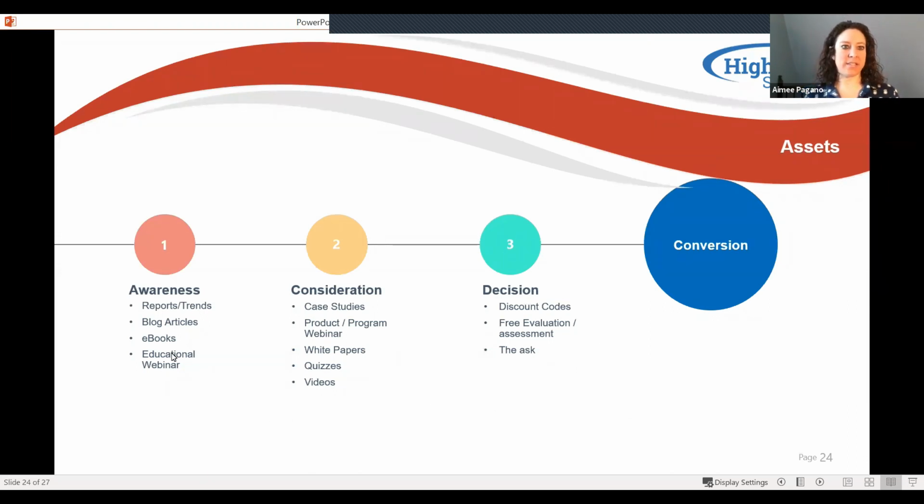And from an asset standpoint, these 3 phases work in the same way. Awareness is meaty, because keep in mind, in the awareness stage, some of the content is going behind a form. You're actually asking somebody to give their information in exchange for this information. So it has to be meaty, but it still can be pretty surface, so reports and trends.